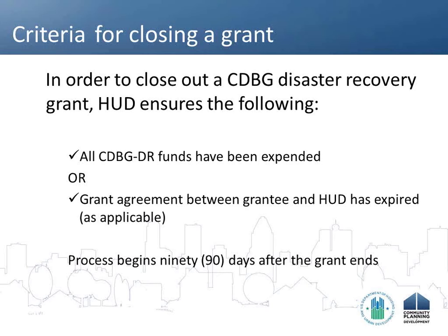So we're watching those percentages, so we can see when there's $0 left to be dispersed, and when it's 100% dispersed, 100% obligated. So we'll let you know when that grant's done.